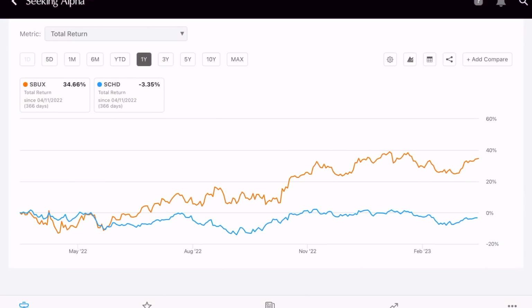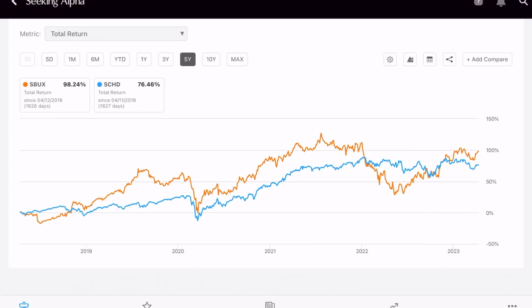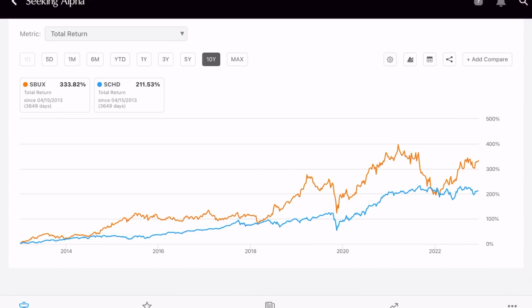Now taking a look at the total return, guys, it's not even close. In the last year, Starbucks is up 35%, clearly crushing SCHD. And then zooming out across the last 5 years, it looks like Starbucks has about a 20% edge, and then the 10-year return is pretty impressive here. Starbucks has outperformed SCHD by over 120%.